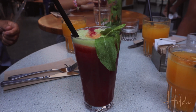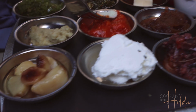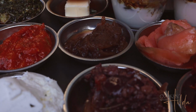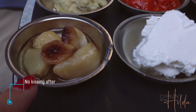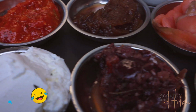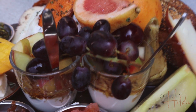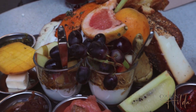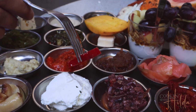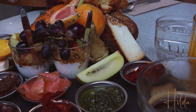Now let's talk about food. Food here is delicious and fresh. Here we are eating the traditional breakfast, and as you can see, it has a lot of things like garlic. We are skipping this. My husband said we're skipping this. There are a lot of sauces that look very interesting and yummy. The parfait, and also croissant and some salmon, tuna, and a lot of stuff. Yeah, it looks super yummy. Coffee is great, juice is delicious. Yeah, so we're happy.